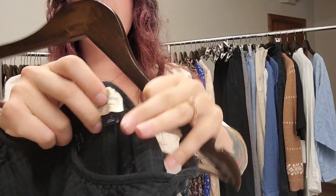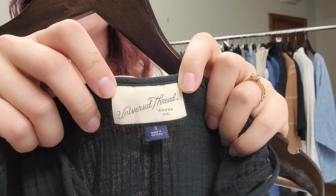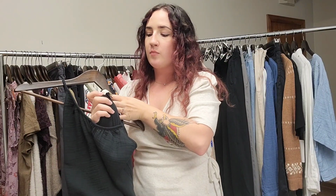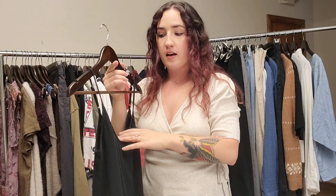Next up is a brand I definitely do not recommend you pick up everything from, but for me, some pieces do really well, surprisingly, and it's Universal Thread. This brand is sold at Target, but it has a really good following. I like picking up the dresses at the bins by this brand.